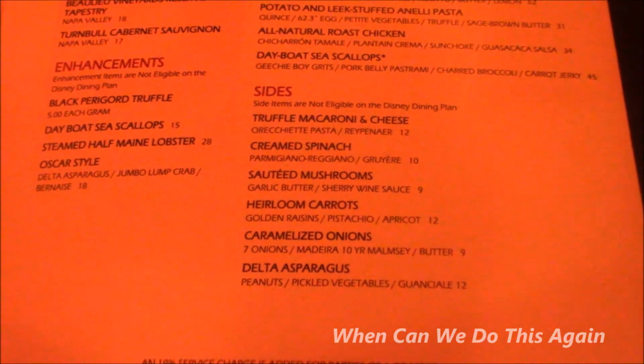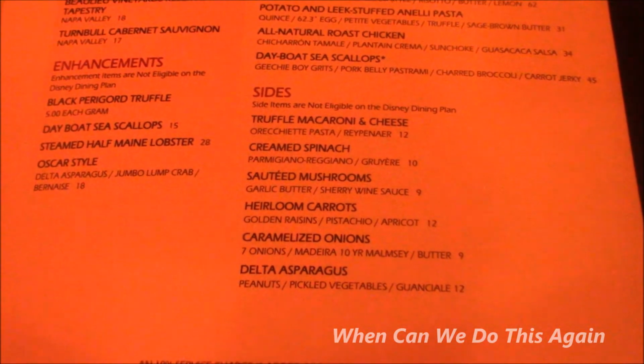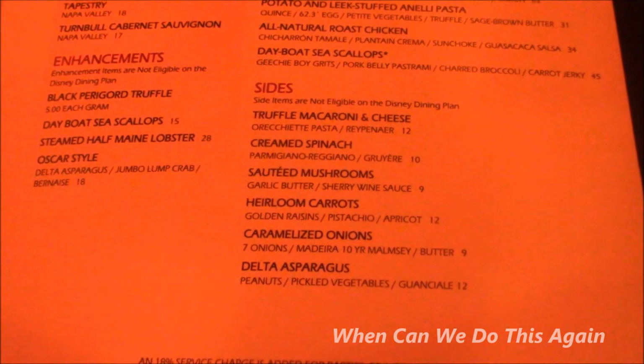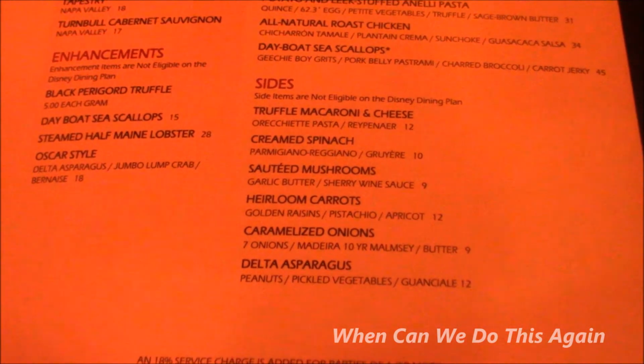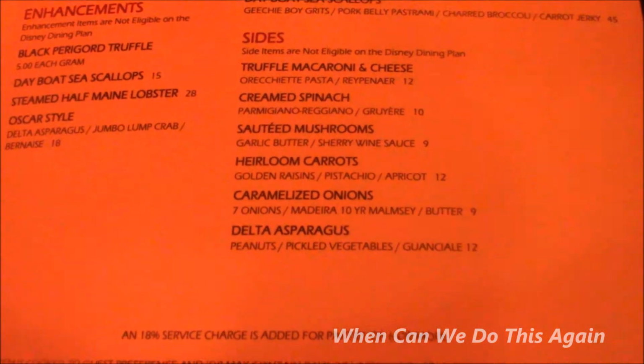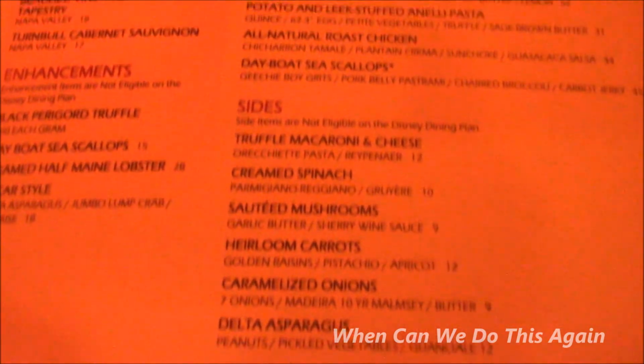We were fortunate enough to get the black truffle risotto, which is no longer on the menu. I don't know, call it birthday magic or something. We were able to get the black truffle risotto, which you'll see here in a little bit. Maybe it doesn't hurt to ask, but it is a $26 side. Well worth it. Well worth it.